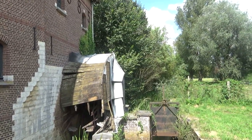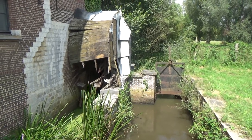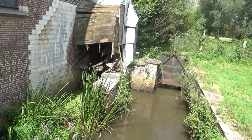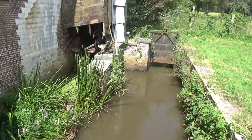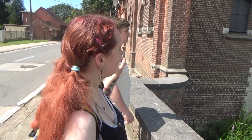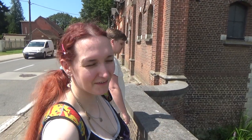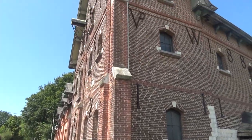This was an old windmill, really cool. Well, not a windmill, it's the mill. Watermill, I mean. And it was supposed to be functioning for the castle that's behind the farm we're going to visit now. The farm with the dolls. And behind that is a castle. And this had a purpose for that castle, if I'm correct. I don't know, the information is not that clear, but yeah, let's check it out.